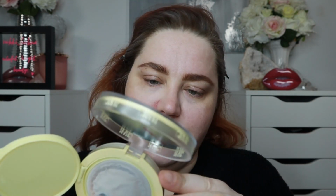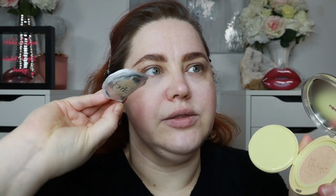And this is sealed. And I think, yes, you could replace this if it runs out. I'm so hoping that this color will work for me. Ooh, okay. This is the product. It does not smell like anything. Let me try to use a sponge first.